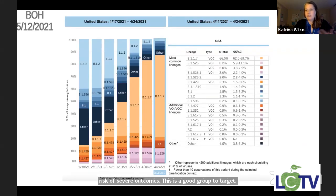The other thing that we have to keep talking about: the CDC released their updated variant data, and the B117, that UK variant, continues to be the most prevalent lineage in Massachusetts. It's about 50% compared to about 44% 2 weeks ago. Massachusetts also has one of the largest proportions of circulating P1 variant. That's the one that was identified in Brazil, at 10.6% compared to 7% 2 weeks ago. So that is also growing.